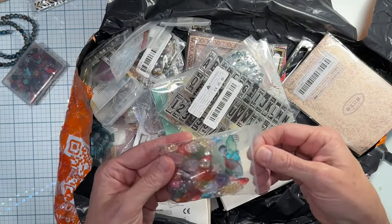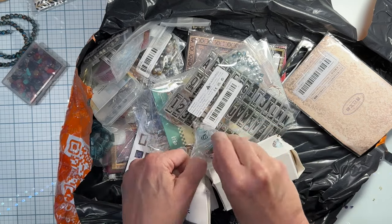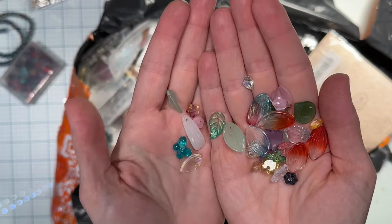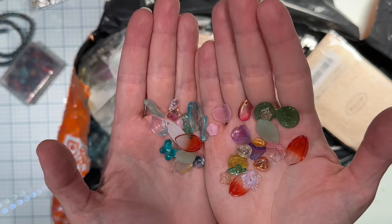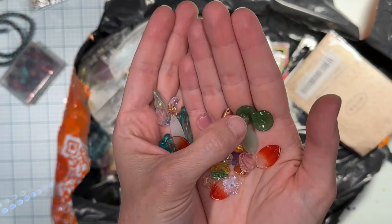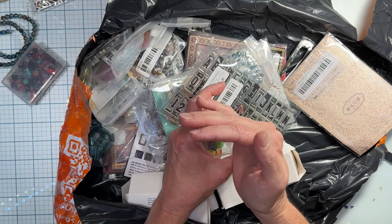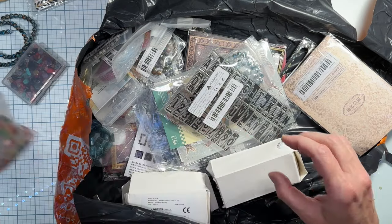Here's some more glass beads, just like an assortment of them. Let's open this and see. Oh, neat. Oh, some of those are really pretty. Some are like flower petals and flowers and leaves and hearts and stars and butterflies and yeah, those are nice. Well, she says as she throws them everywhere. There we go.